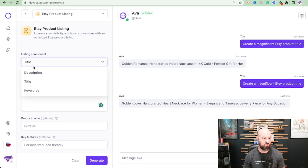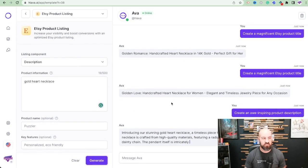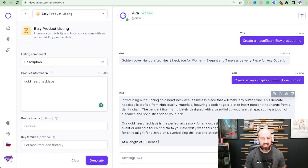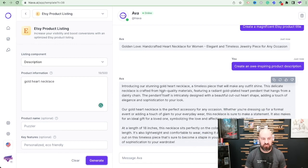So we're gonna do the description now, and I'm gonna keep the product information the exact same, and we're gonna generate product listing description. And you're gonna see just from 3 words, it generates this entire multi-paragraph description that you guys can use for your Etsy listing. And what's nice about this is it puts in keywords. Since your listing description is counted in SEO, it puts in a lot of really relevant keywords naturally. Like I always say, you gotta naturally write your description. You can't just dump keywords in there.